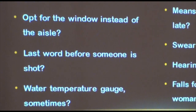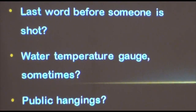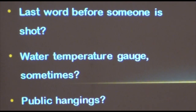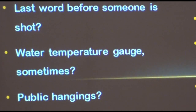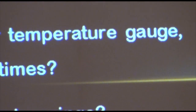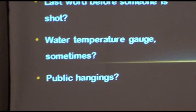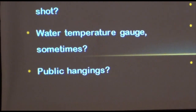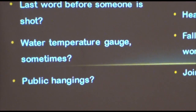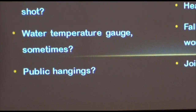Last word before someone is shot. Please. Cheese. Camera. What a temperature gauge. TOE, you check water temperature, how hot it is. Public hangings, exhibition. That's obvious. I'm saying it is wicked. Art. A-R-T.